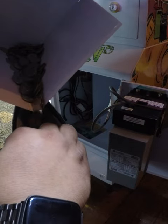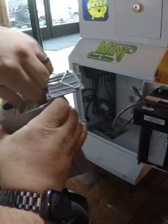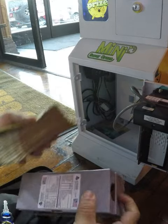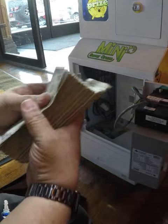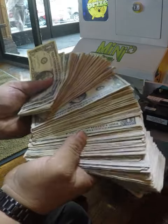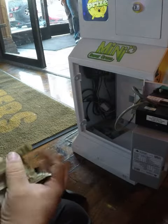Nice silver waterfall we got going there. On to the cash. That is a nice stack there. I'll get the fan out there for you. I want to see your guys' guesses down in the comments. Keep in mind there is ones, tens, and at least a 20 in there.